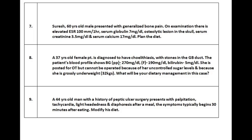So, that is more or less the general dietary plan for this patient. Has everybody got a general idea then?